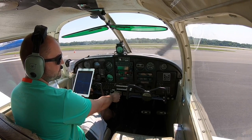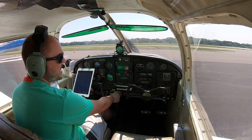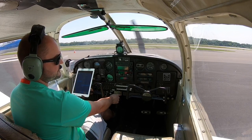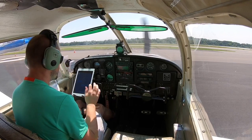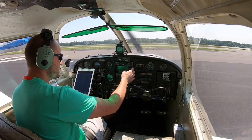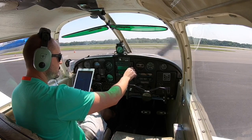Idle check to make sure she doesn't stall out on me, and idle check is good. Great, let's go back to 1,000, and I'm going to go over to their ATIS and make sure I have all the proper information, and then we'll be good to go.